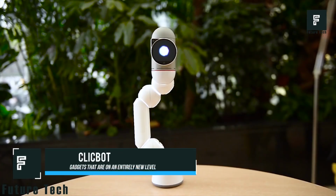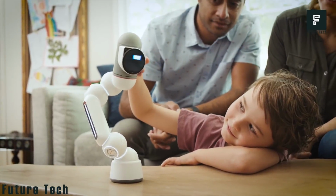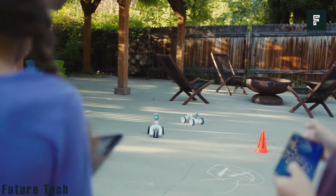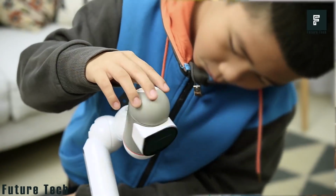Clicbot. Clicbot is an amazing new type of robot that can change the way your child receives his or her education. This robot has recently received over $800,000 in public funding, making it one of the most highly sought-after new robots.